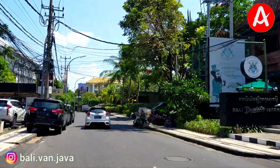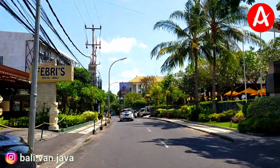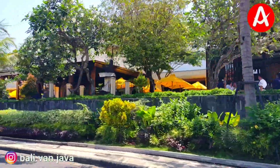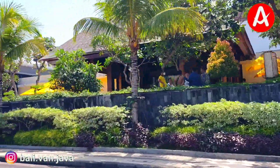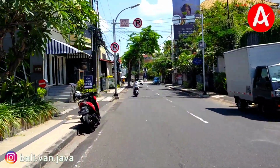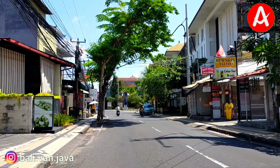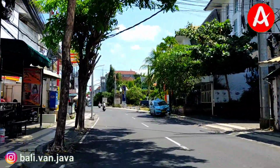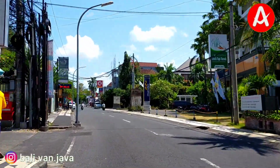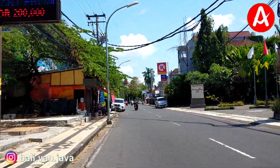And as we know together, on the right side of this area there are a lot of big hotels, and the hotels are connected to the beach. You see the right side? There are the big hotels. It's beautiful, isn't it? Just beautiful decoration. Kunyit Hotel. But again, you see on the street, it's very quiet, isn't it? There are just not so many cars and motorbikes driving around in this area.